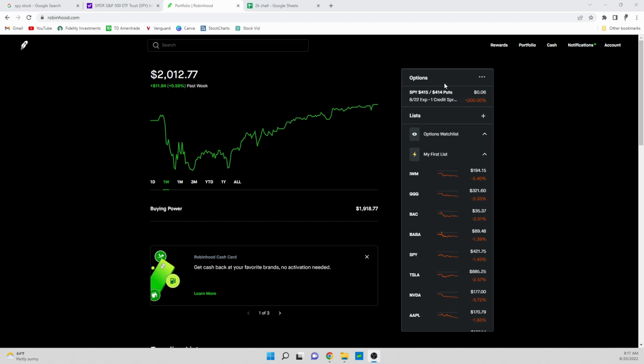I do have one spread open. So this is kind of a sneak peek at next week. So I did make a trade on Friday that'll be in next week's video. And that's a 415, 414 put spread. So overall, I think I traded it for $7 I was able to collect. And, right now it's down $1. So that is that extra dollar that you're seeing in there, just to be completely transparent with you guys.